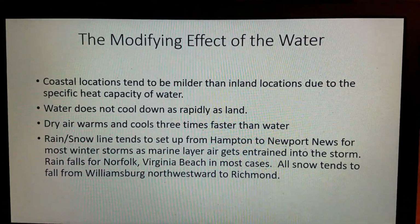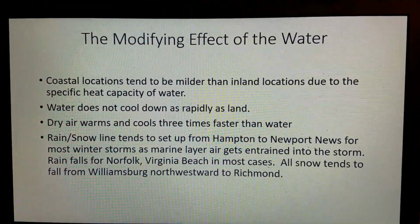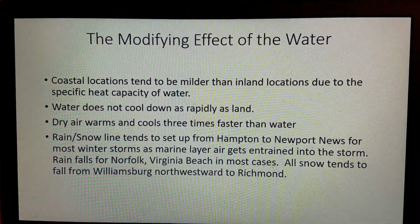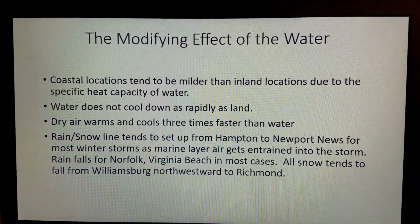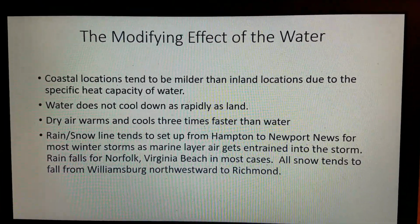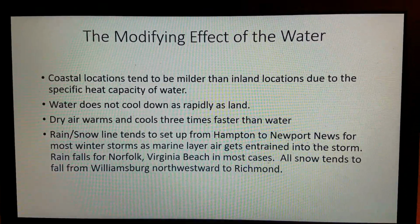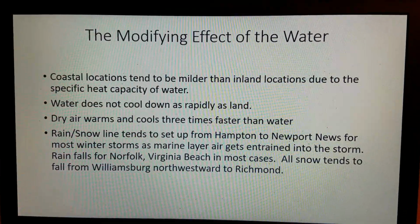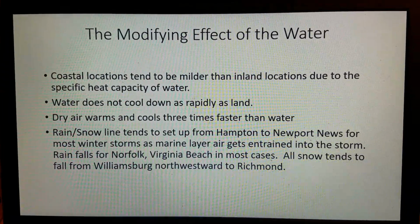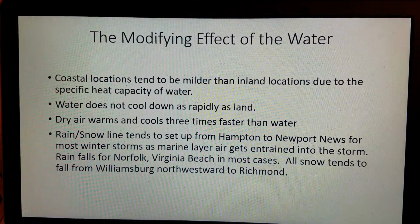The second factor I want to talk about, and this is a very important factor, is the modifying effect of the water. Overall, coastal locations tend to be milder than inland locations due to the specific heat capacity of water. Water pretty much does not cool down as rapidly as land. As far as dry air, continental air generally warms and cools 3 times faster than maritime air, or air closer to the water. What does this do on the effects? I'm going to get into that here in a minute with discussion on the elevated warm layer.